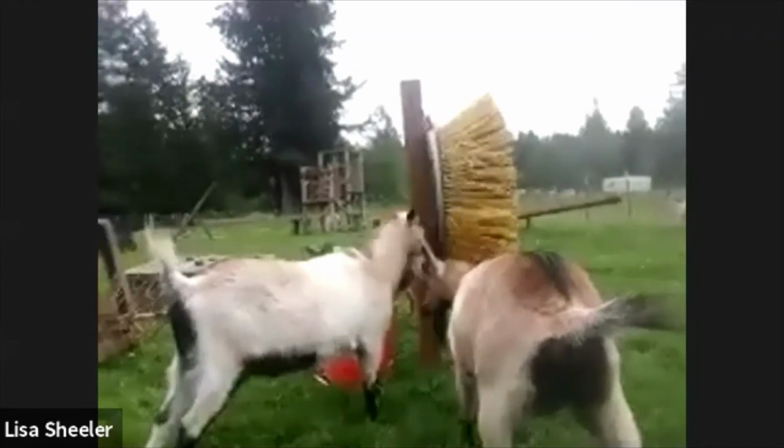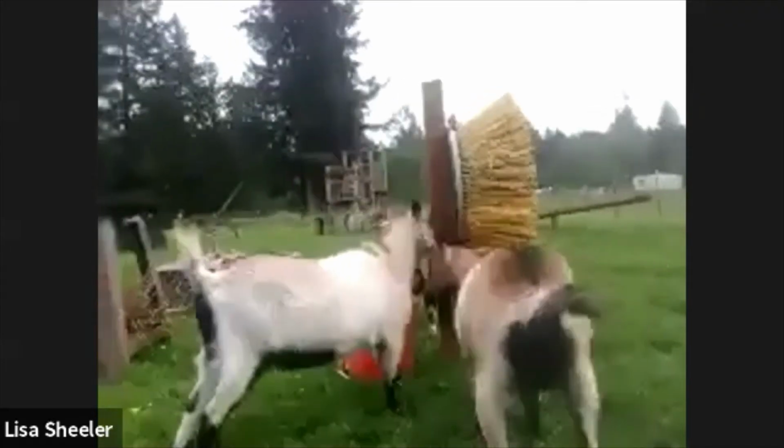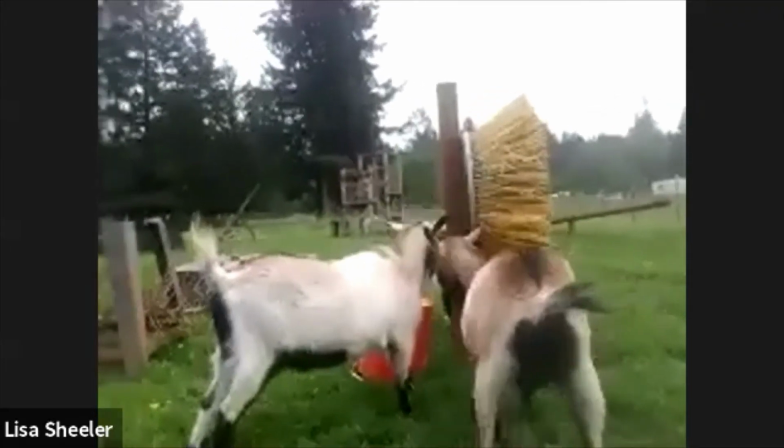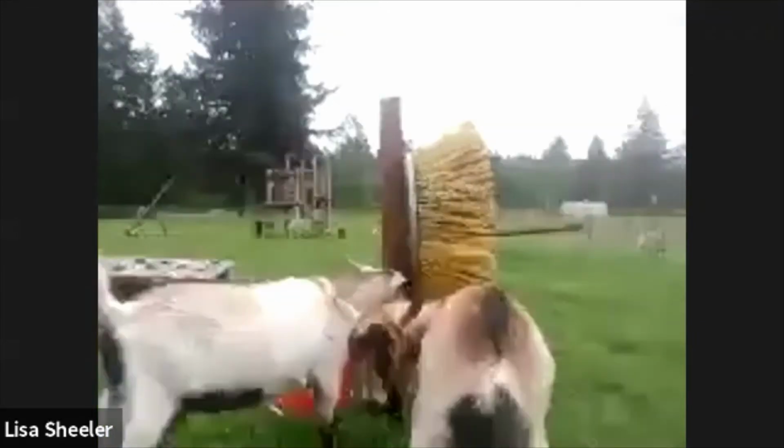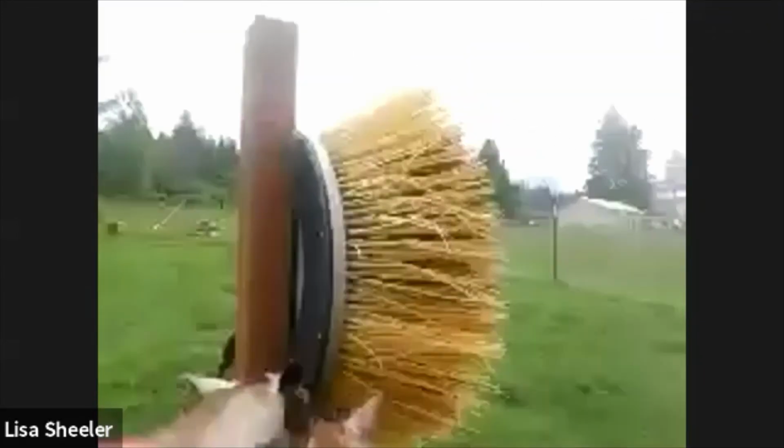like to run around and play. They're pretty bonded. They are almost always together. And you can see on Wessie, let me see if I can get him to turn around here. You can see Wessie has, come here buddy, here, have a cookie. Goats are very food motivated.